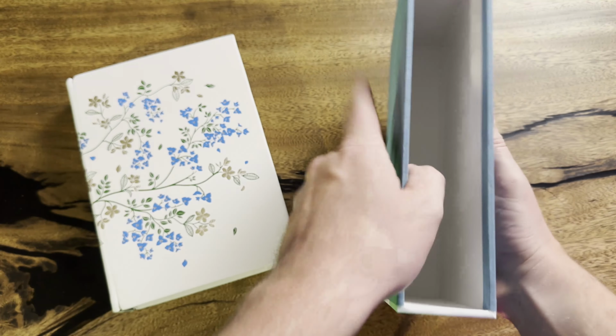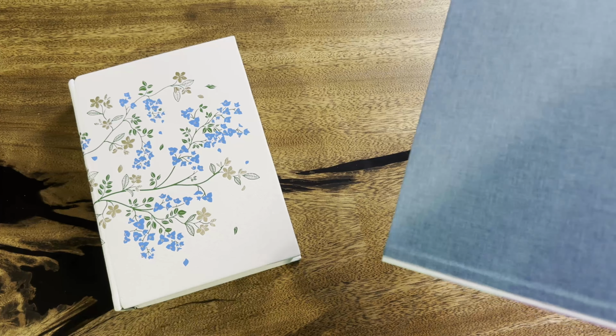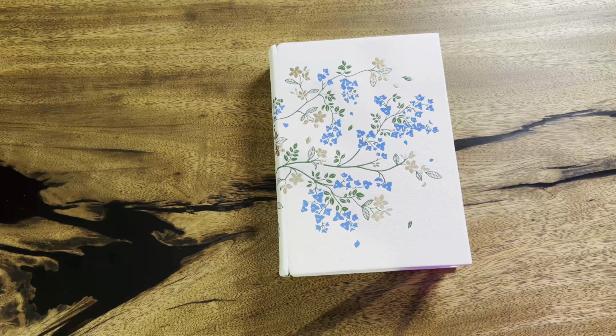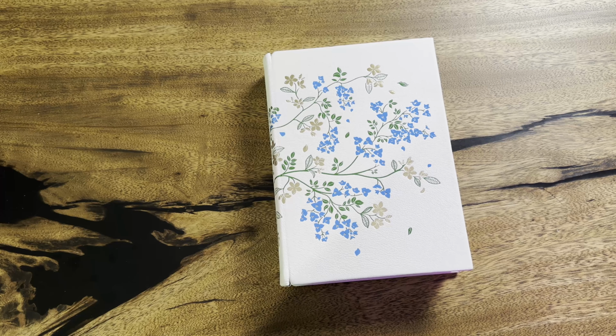But it is a beautiful slipcase, very nice. And the suede lining is going to take such good care of this thing. But the slipcase is kind of an afterthought, okay? I mean, this is the main course. Just look at it. I'm just going to be silent for a second and let you soak that in.